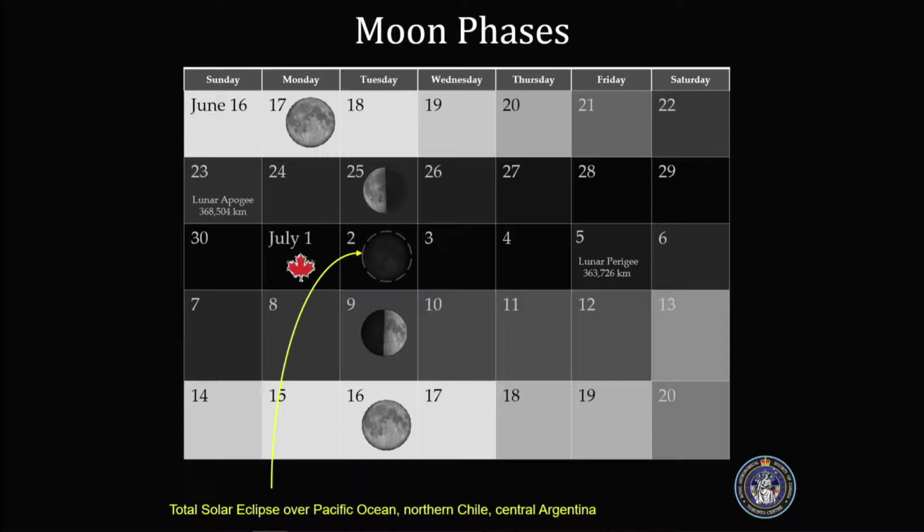Now, speaking of the new moon, there will be a total solar eclipse on the 2nd of July. It'll pass over the Pacific Ocean, northern Chile, and central Argentina. And then 2 weeks later, there will be a partial lunar eclipse over Europe, Africa, Central Asia, and the Indian Ocean.